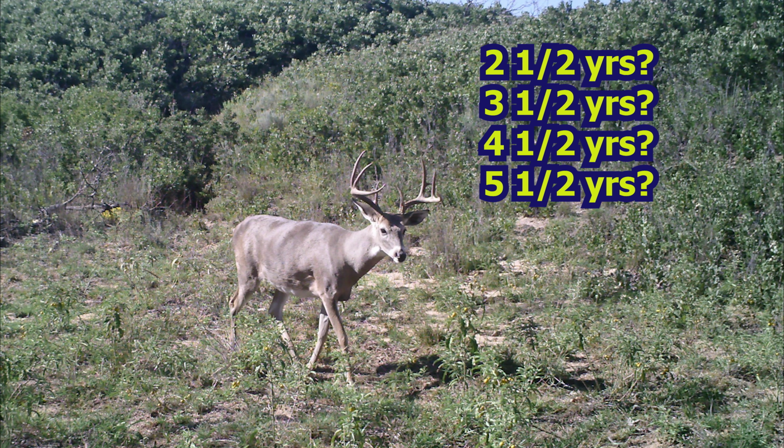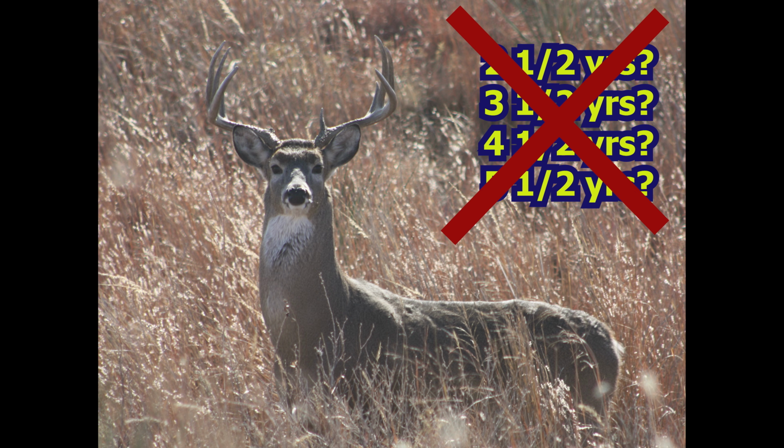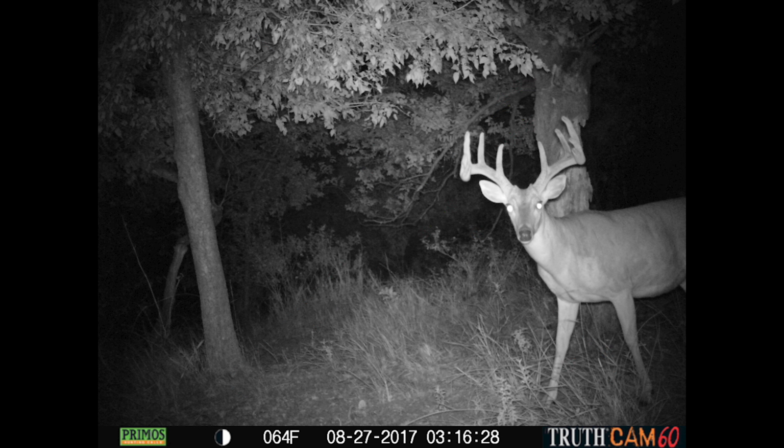But that adds another level of complexity, because that hunter has to also have the ability to now field age that deer in order to put into context the starting age when he first picked up the deer. And field aging, that's an issue all unto itself. And that's assuming they're following the same deer year after year also. There's a lot going on there. It's a kind of a convoluted mess.